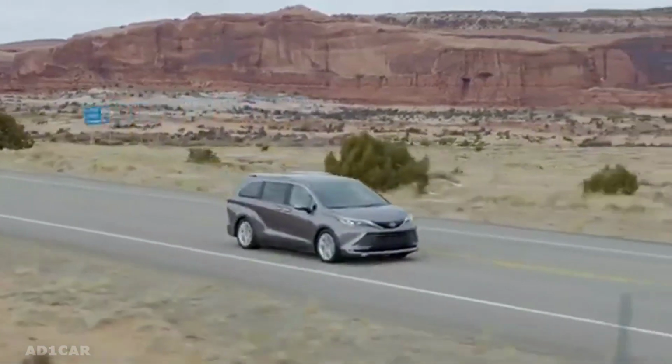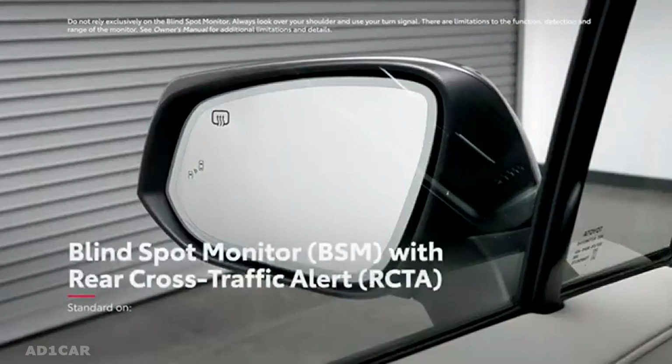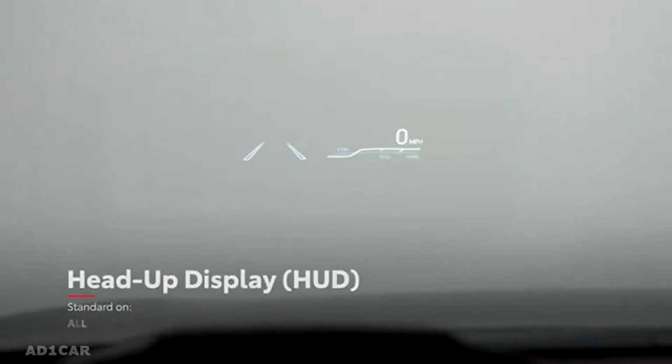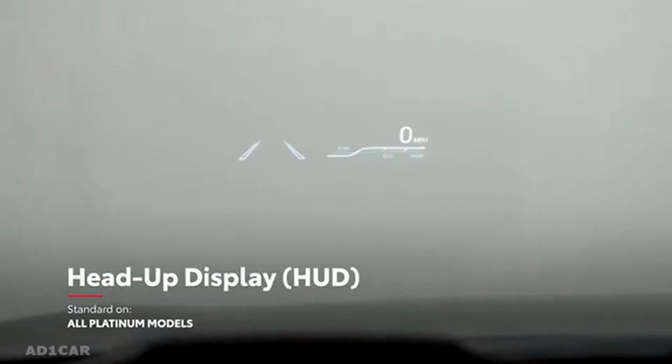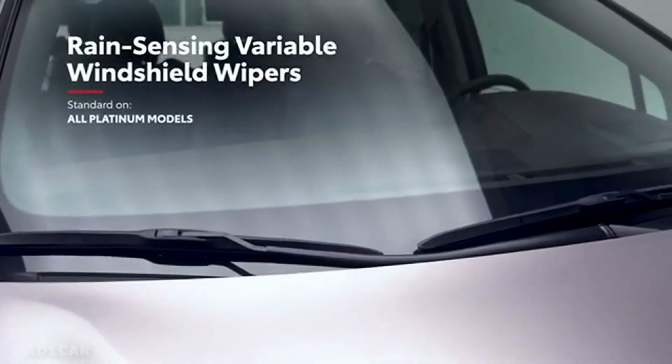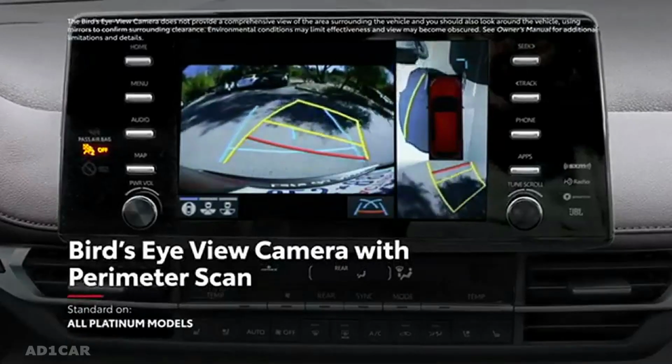Likewise, there's advanced technology in Sienna's convenience features, including a standard blind spot monitor with rear cross-traffic alert system, as well as available features like a color head-up display, digital rear-view mirror, rain-sensing windshield wipers, and bird's-eye-view camera with perimeter scan.